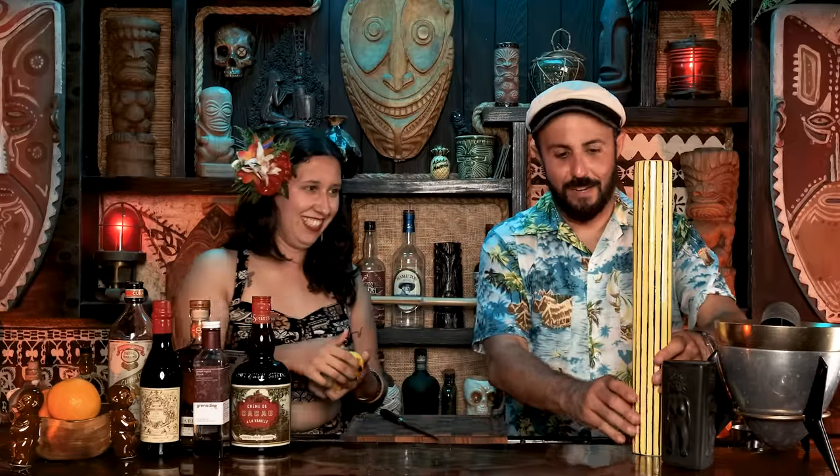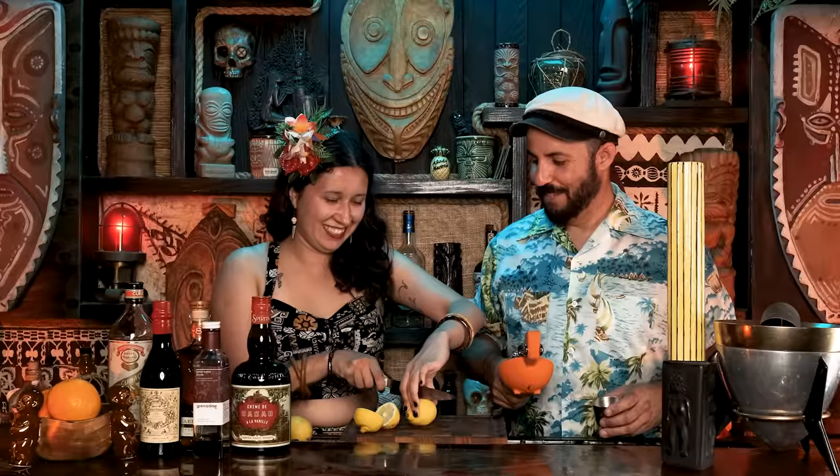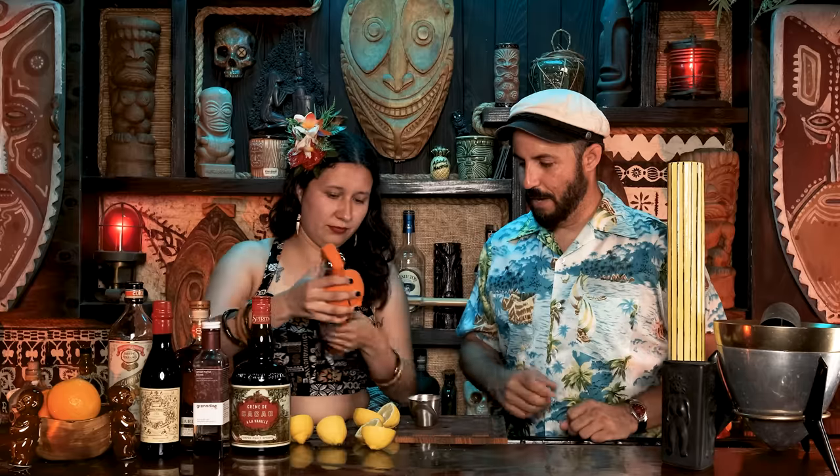Oh my God. Shockingly tall. Okay, so let's start by cutting that thing in half. And how much lemon juice are we gonna be doing? 3 ounces. Go ahead.